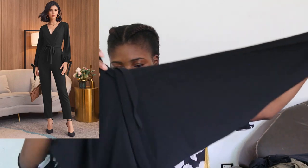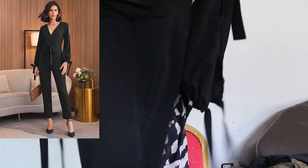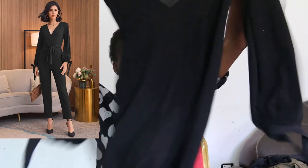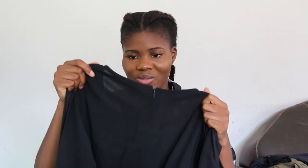Oh, this is, what's the name? Jumpsuit. Yeah, this is a jumpsuit. What size did I even order? Medium. My god. Why did I order medium? It's really, really nice, but I feel like it's just big. I really like it. The material is actually really good.